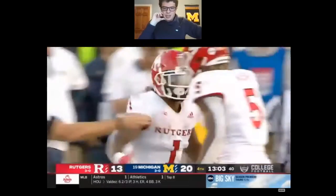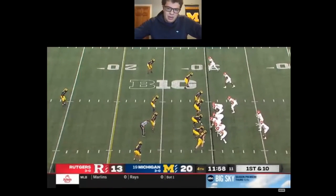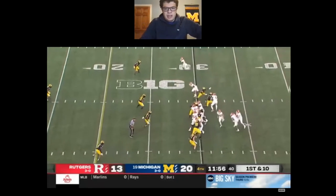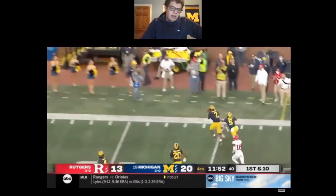Now, I mean, yes, Rutgers does have a pretty good team. They look like a real deal team. They don't look like pretenders. Michigan doesn't look like pretenders either. They look like contenders. But we'll get into that a little bit after this highlight reel and the stat line.